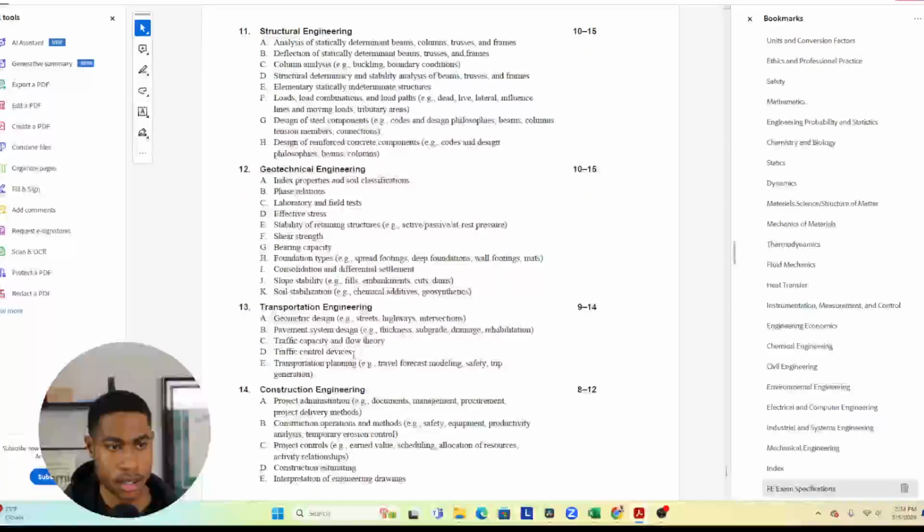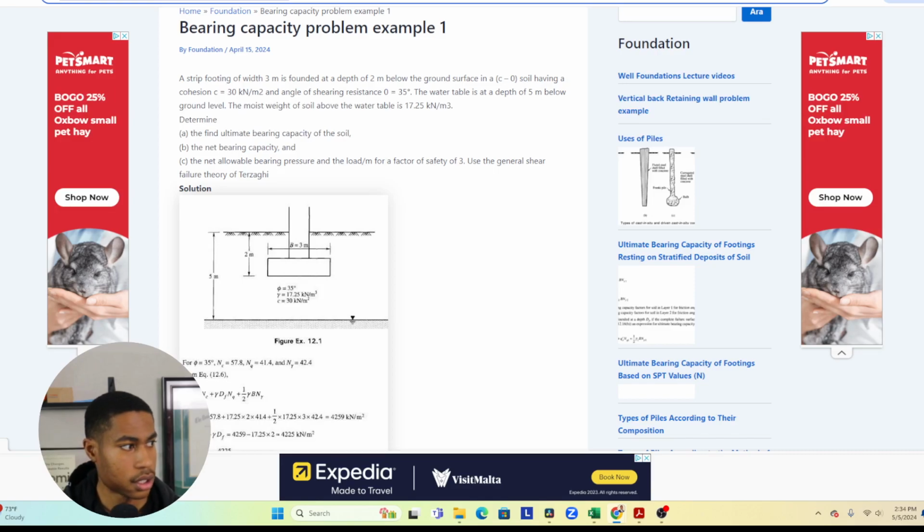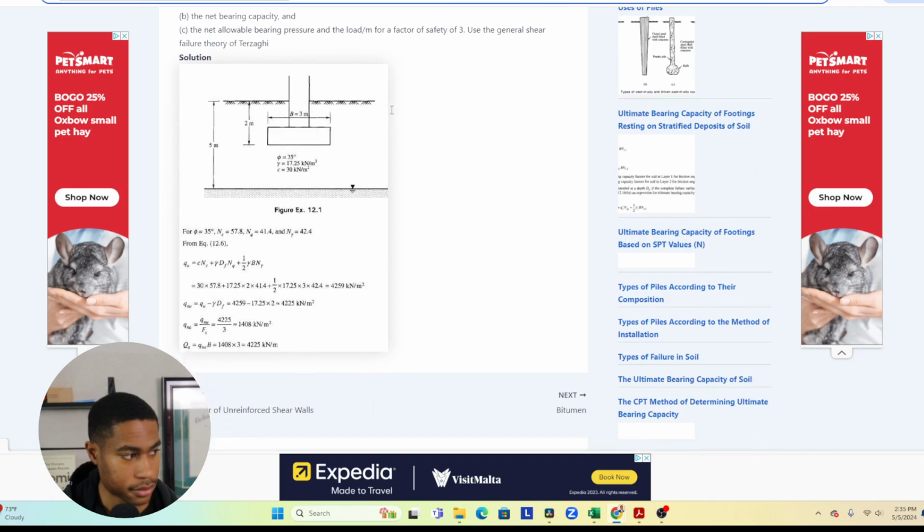We'll look at, under geotechnical engineering, bearing capacity. Right. So bearing capacity. Let's look at some problems for bearing capacity. So here, I've gone ahead and linked to this stuff, and here's a good bearing capacity practice problem. Basically, when you're dealing with bearing capacity, you're dealing with footings, you're dealing with a bunch of different variables, including C, Nc, and you probably can't see some of this stuff. Let me zoom in here.